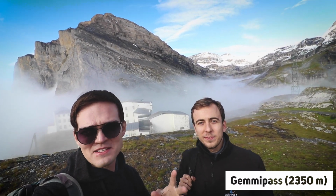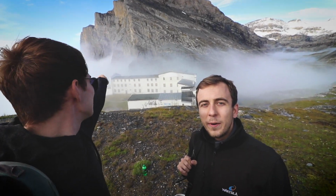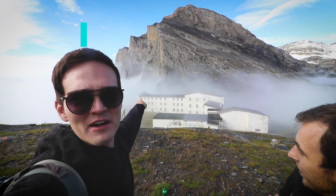Hey, it's Sunday morning and today we are on the top of Leukerbad and our goal for today is the longest via ferrata in Switzerland. This is the Daubenhorn and it's our destination for today, and we have to go a little bit down to start it somewhere there.